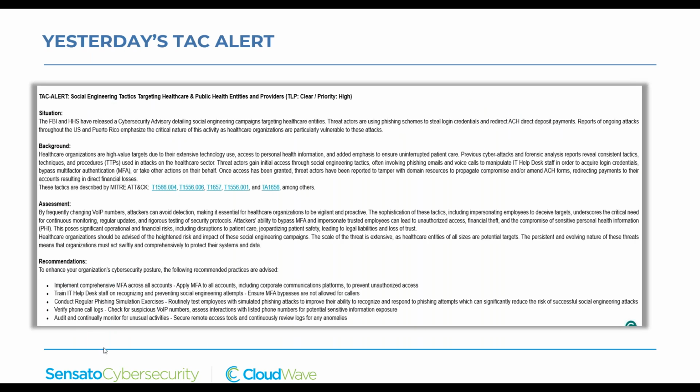An example is one that we sent out yesterday, and this goes to what we've exactly been talking about, the social engineering threat that the FBI sent out yesterday in the Cybersecurity Advisory Organization about specific threats from social engineering. And you can see the recommendations there. At the bottom are all the things that we've been talking about today.